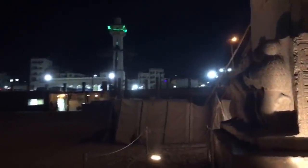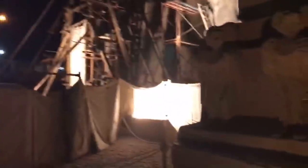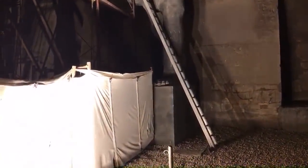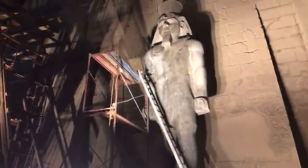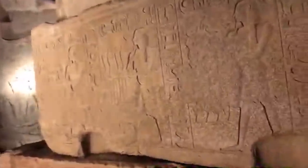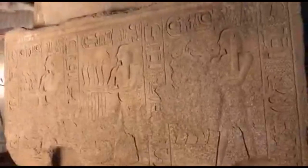And what else do we have to see? So again, a very large standing figure here. And a final look, close up, of the obelisk.